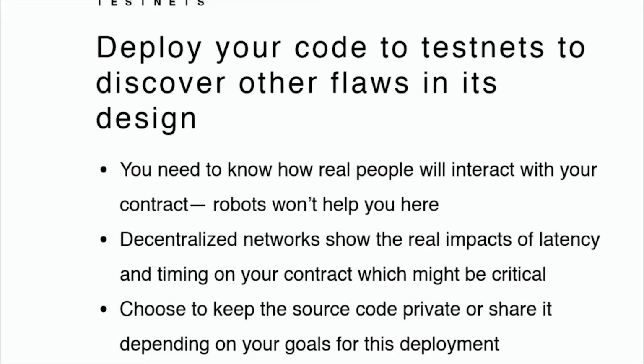Also, something can run just perfectly on your local network or your local node, but when you actually are hitting a decentralized network, you can have issues with latency and timing that, depending on how your contract is written and what's important to it, could introduce a critical vulnerability. And something you should know is on a testnet, you can keep your code private or public, it's fine. Sometimes people seem nervous about it, there's no reason.